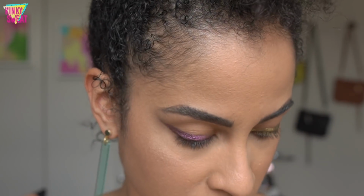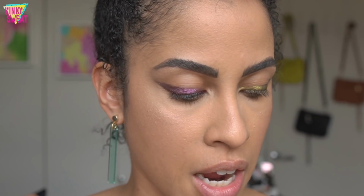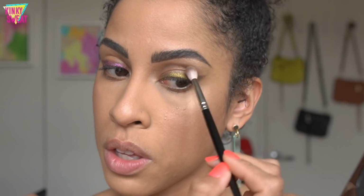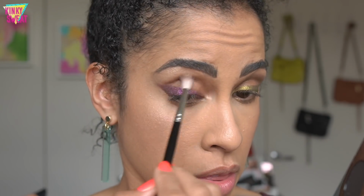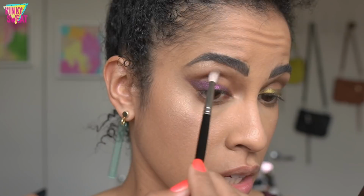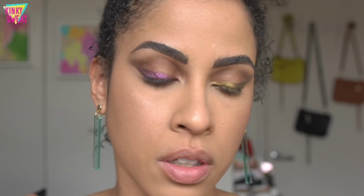I want to go in with Lazarus. Lazarus is beautifully smooth. This is definitely more of the consistency found in Decadence, although I think the ones in Decadence have a little more shine. I'm taking this just through the crease on both eyes, and I'm following through with the wing and just pulling it out here. So create that double line, you know what I'm saying? I'm gonna do the same on this side. And this is a Hakuhoro J146. Then I'm going to take Lazarus here on the lower lash line, just creating a little more smoke, pulling it out a little bit here also.